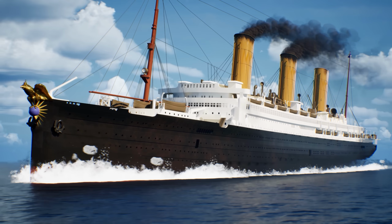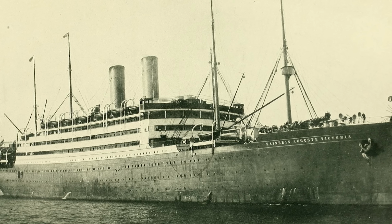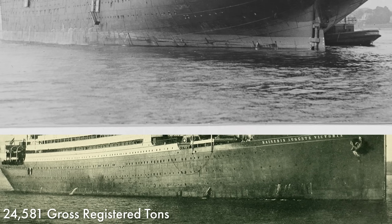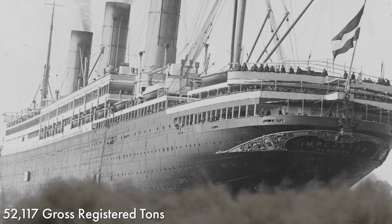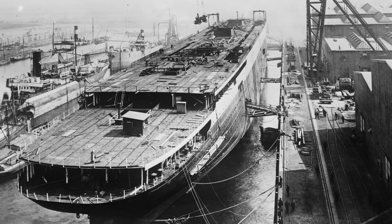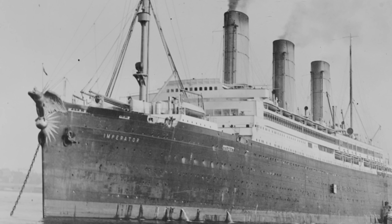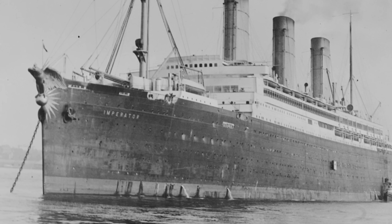But in 1906, the biggest ship that Germany had ever built was the SS Kaiserin Augusta Victoria at about 24,000 gross registered tons, but Imperator would be twice that size. Now, building a ship that big is a huge learning curve that the German shipyard Vulkan Werke was happy to take on. The design called for an immense ship with 3 towering smokestacks and ornate interiors that were modelled on some of the most famous hotels in the world, specifically the Ritz.